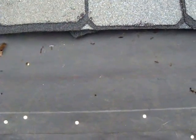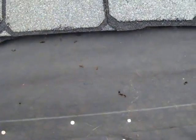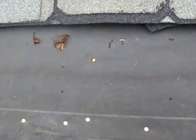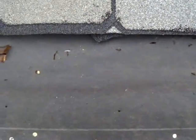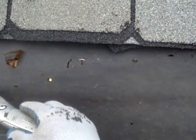Okay, we're tearing off a roof that another contractor put on, and it's a new roof. And we came across a little situation here I want to show you. This is what happens when some contractors do work very quickly.